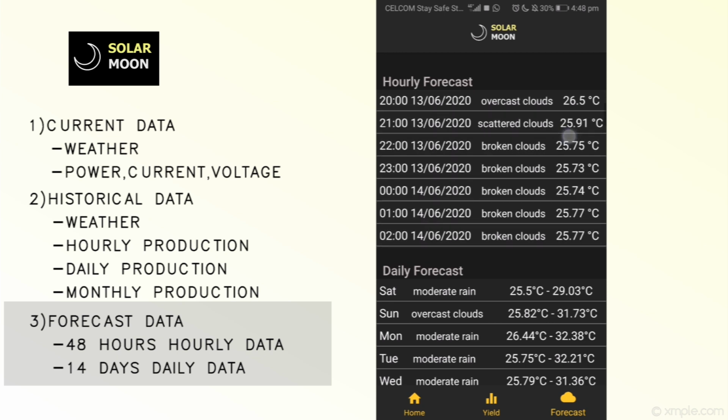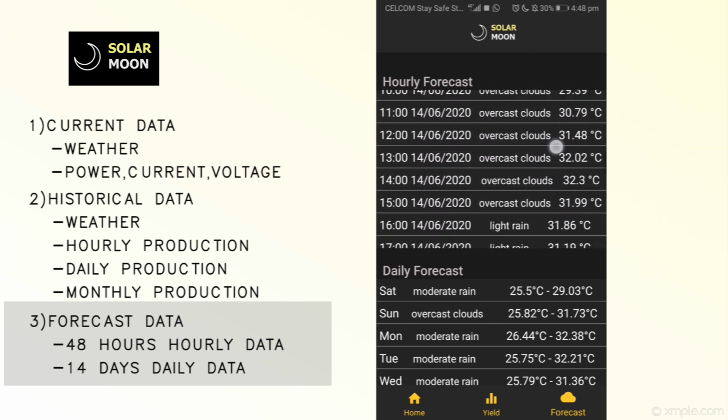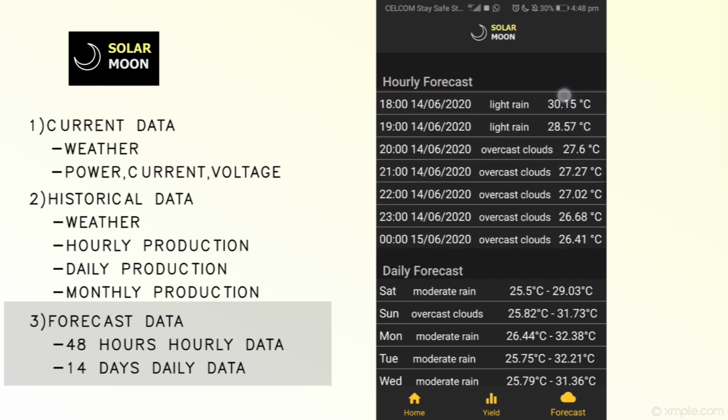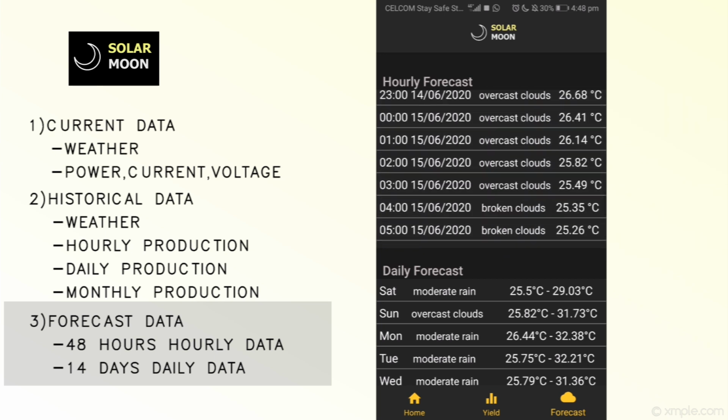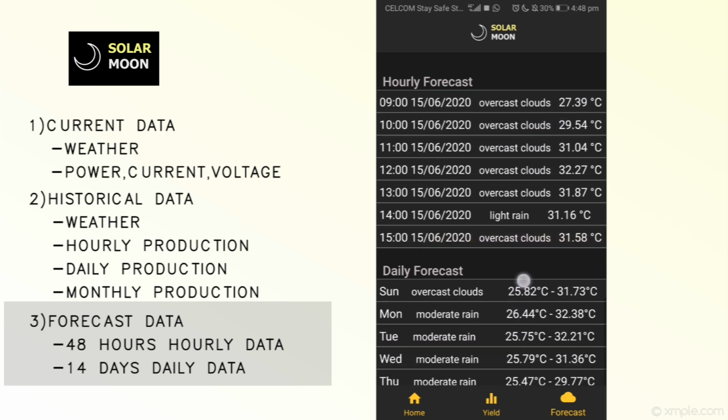Navigating to the next part, which is the forecast screen. Users can see the next 48 hours of hourly forecast and 14 days of daily forecast. This allows users to get a better estimation of their future energy usage.